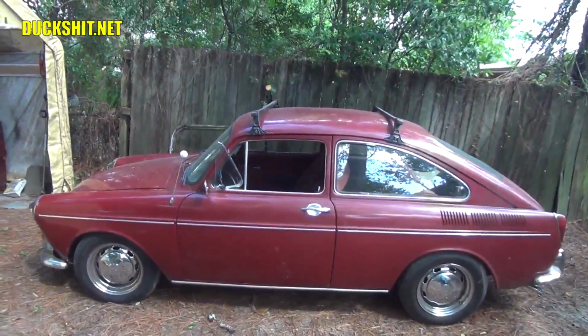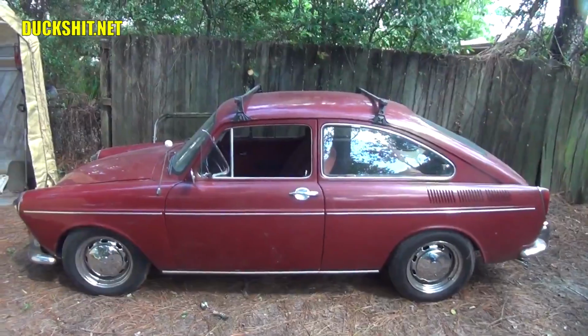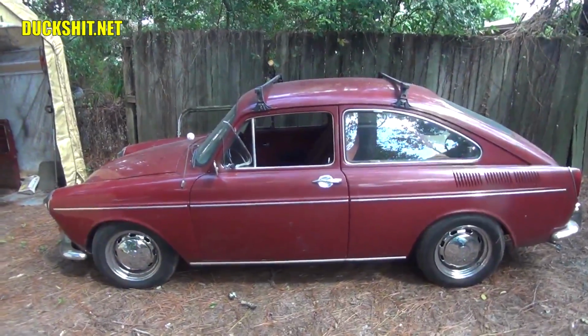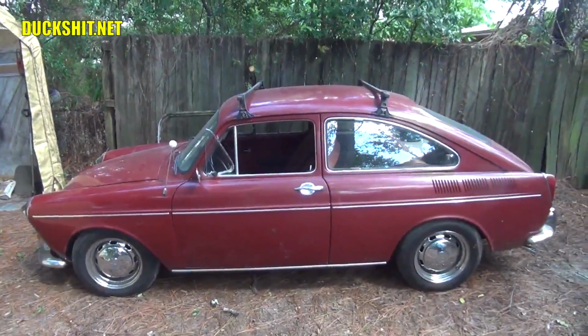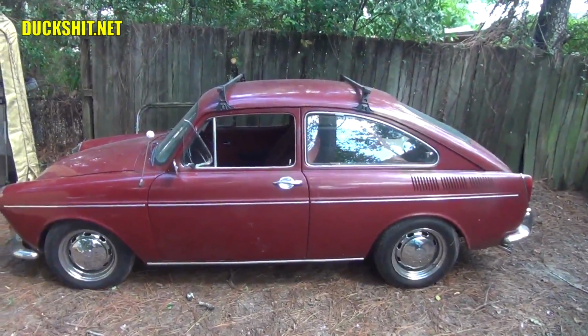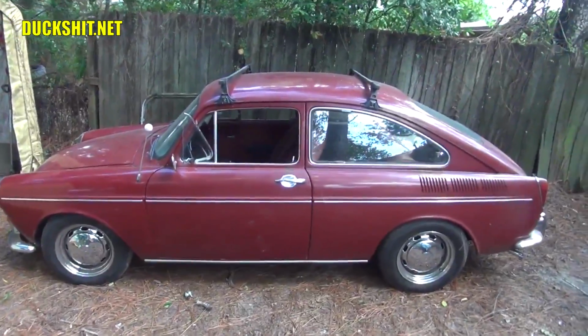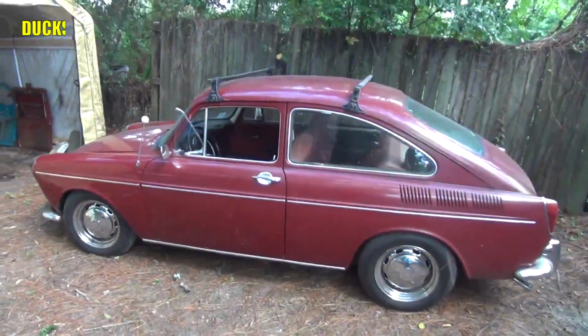It'll run and drive great for several days. Or actually, I could probably count the miles. If I try to drive from here to Panama City, halfway between here and Panama City, which is about 150 miles, it will start sputtering and run like crap at low throttle. But wide open, it's fine. So anyways, let's go ahead and get on the road. We got to go meet these guys.